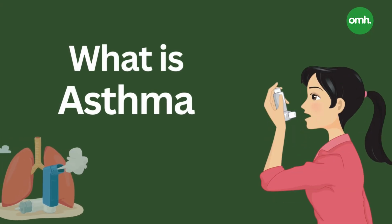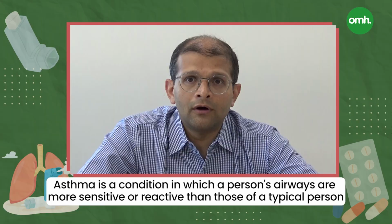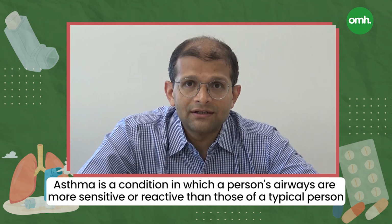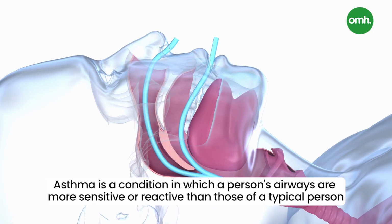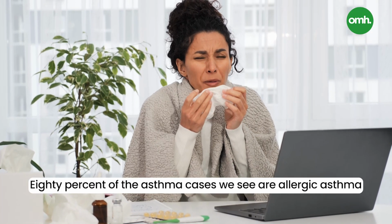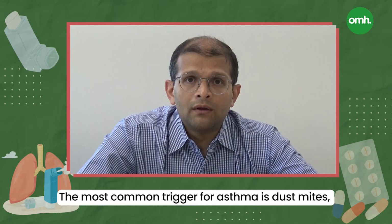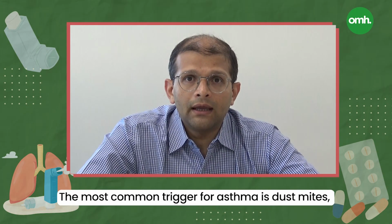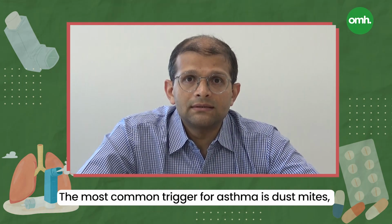So let's first talk through what is asthma. Asthma is basically when you have highly reactive airways, or basically your airways are more sensitized than what normal people have. And 80% of the asthma that we see is allergic asthma. The commonest trigger in Mumbai especially is the dust mites.